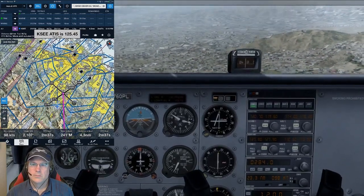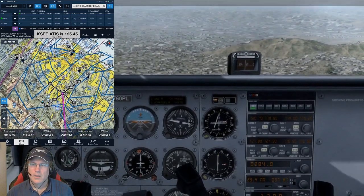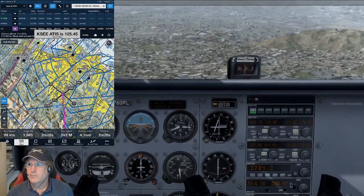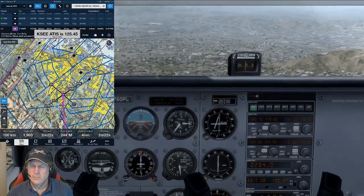Number 811 Whiskey Echo depart the Oceanside VOR on a heading of 080, vectors for the approach. Number 734 Bravo Tango, position report not necessary. Runway 27 left, clear to land. Wind 240 at 7. 27 left, cleared to land, 34 Bravo Tango. Thank you. Number 781 Alpha Golf, report the procedure turn inbound.